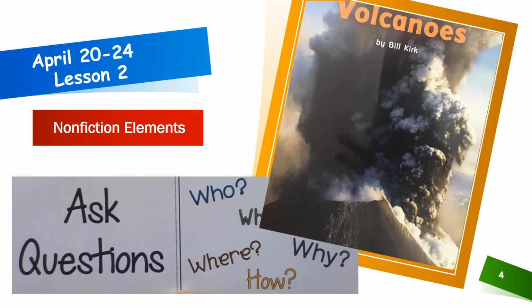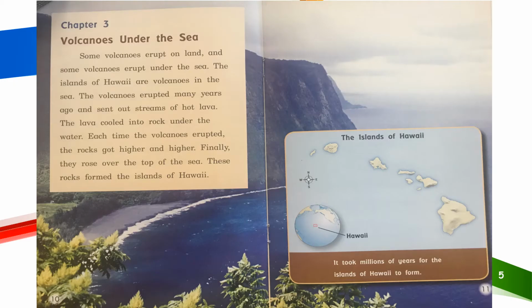Let's get back in our book with chapter 3 of All About Volcanoes. Remember, boys and girls, it's very important that you put your eyes on the text and that you track with your eyes, or you can use the end of a pencil or a bookmark, but you need to try to read along with me.